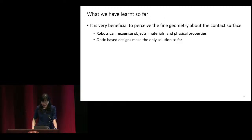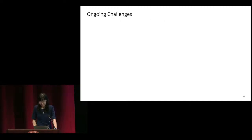properties. But on the other hand, if our goal is to measure the fine geometry of the contacts, currently the only solution is using optical design and vision-based sensors. But still, there are lots of existing challenges, so we're exploring and we're looking for more answers from you as well.